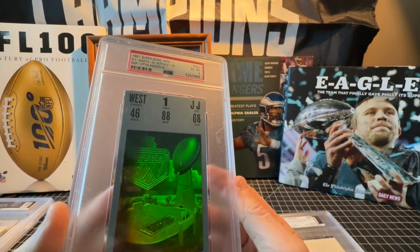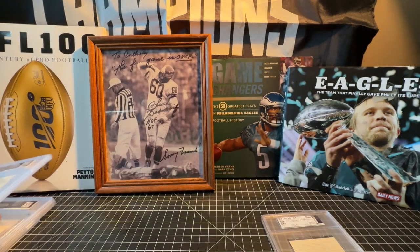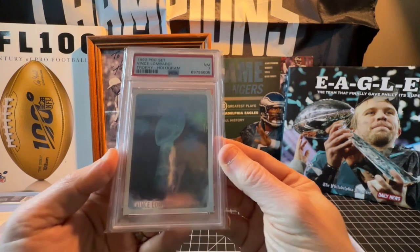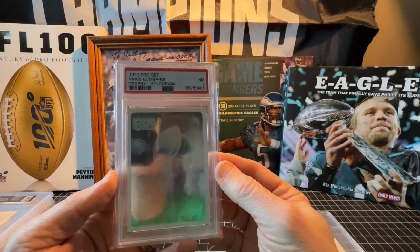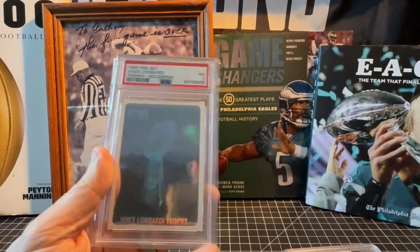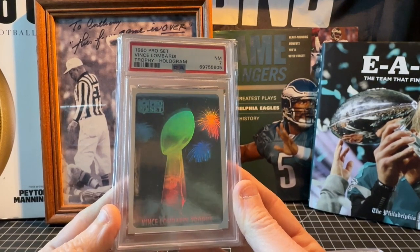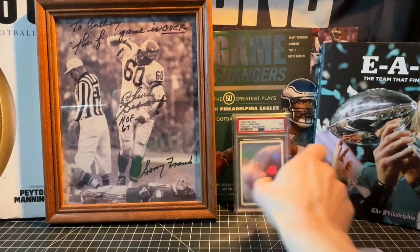Holograms were really important, really making a splash in the 1980s and 1990s. So much to the point where Pro Set came out with hologram chase cards of the Lombardi Trophy. So this is the 1990 Pro Set Vince Lombardi Trophy chase card. They made 10,000 of these. And this was it. If you were buying football cards in 1990, Series 1, this is the one you wanted. This was the first football chase card.